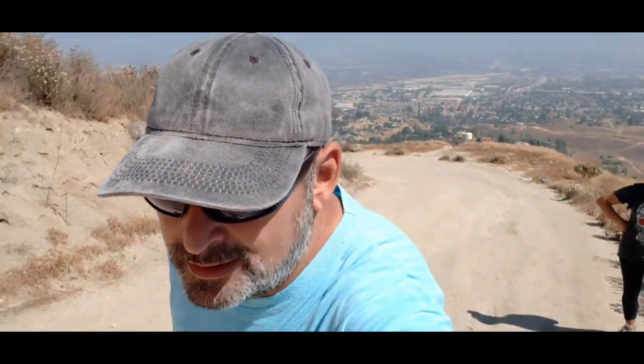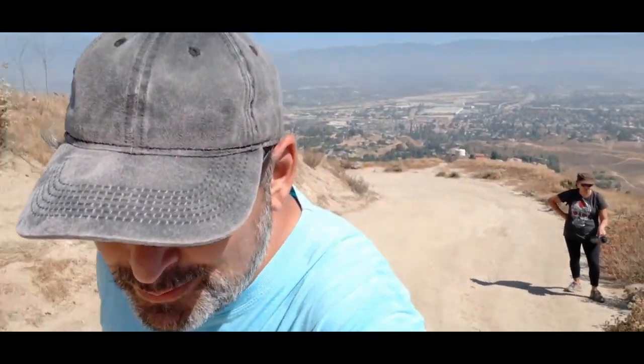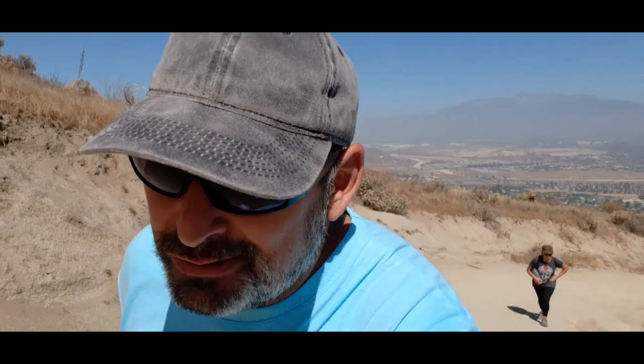All right, we have a couple more switchbacks to go before we make it to the peak of Blue Mountain here in Grand Terrace, actually San Bernardino County, I think. Not exactly sure, to tell you the truth. One side is Reche Canyon, which is kind of a mix of Riverside County and San Bernardino County. And then the other side is Grand Terrace and High Grove, which is a mix between San Bernardino County and Riverside County. So who does this mountain belong to? The world may never know.